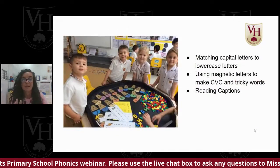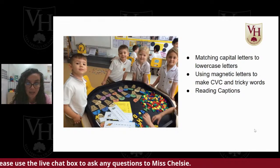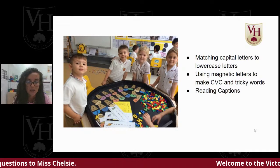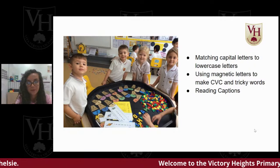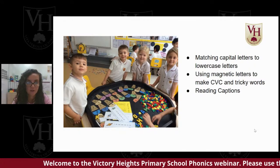Okay. Here's a picture from last year. So the children are just matching capital letters to lowercase and using magnetic letters to make the CVC words and tricky words. And then on that, the little robot, rocket and the planet are simple captions that they can read.